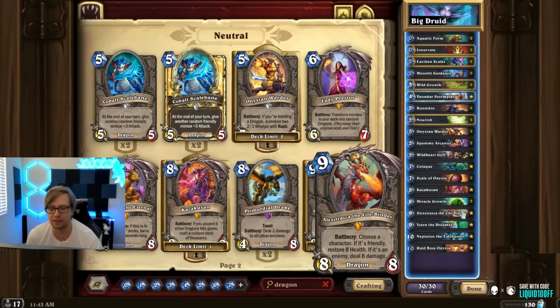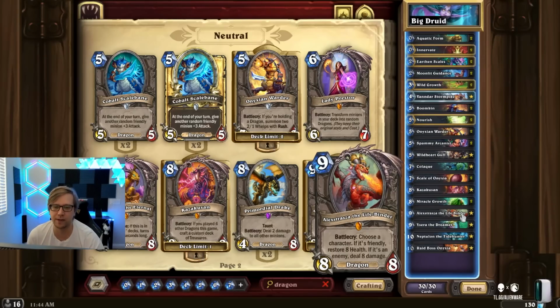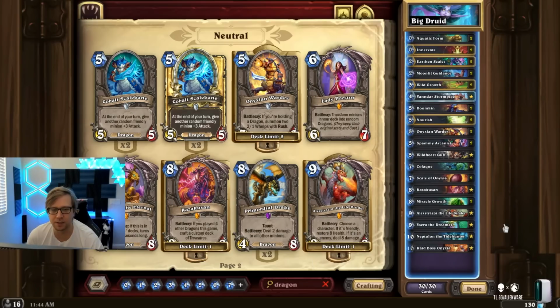That's probably the thing to say about Alexstrasza, is to always be open to dealing damage or healing. It can also give you a little bit more lethal potential. Let's say your opponent's at 20 health and you have 12 damage on the board. Alexstrasza gives you the lethal for next turn, it's a lethal setup.